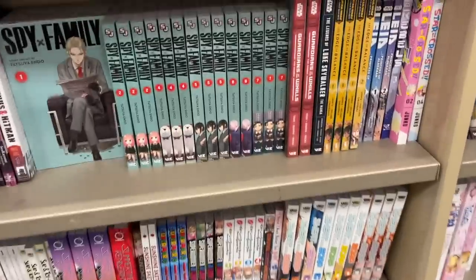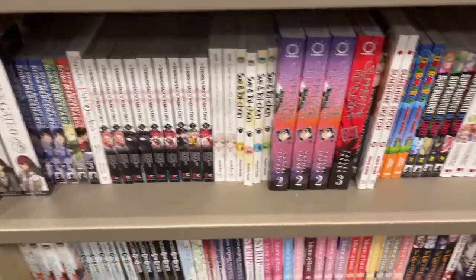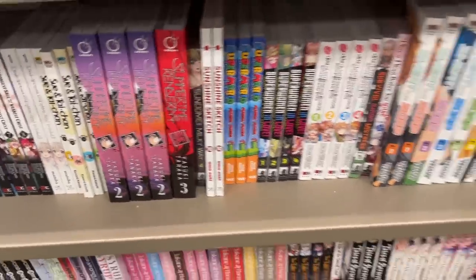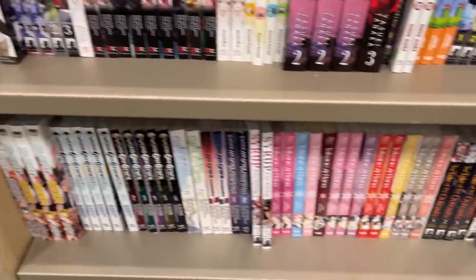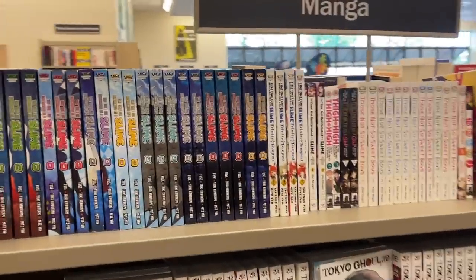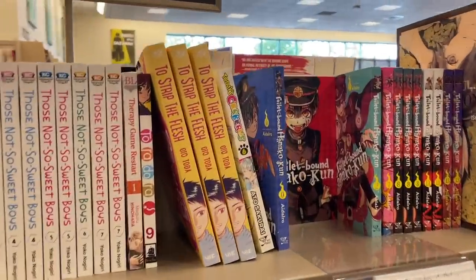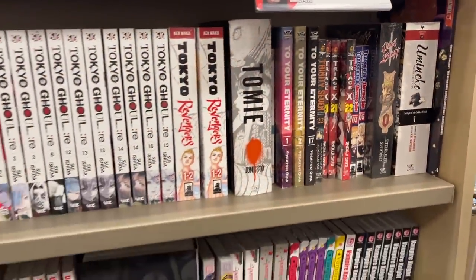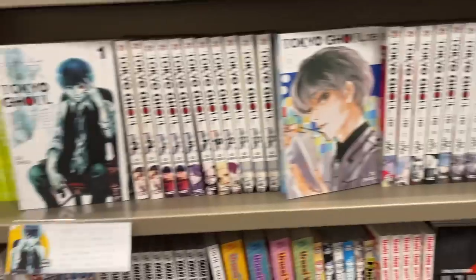Spy Family, yeah, I'm already up to date with that. Summertime Rendering, no Volume 1. Kind of whack, then. You need a Volume 1 for that series, obviously. They should already have that stocked up. Some Slime. I haven't really heard people talk about Slime that much. I don't know if it's a meme or not, or if it's actually good. Umineko, which is Super Damage, not interested. Tokyo Revengers, the Barnes & Noble's edition.